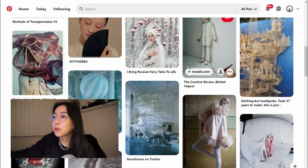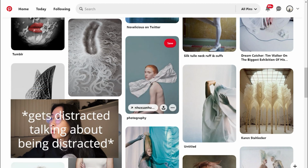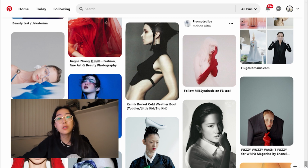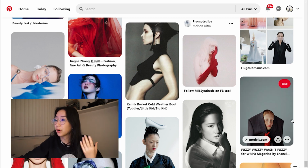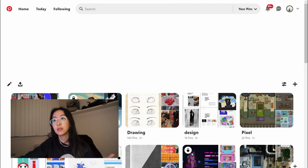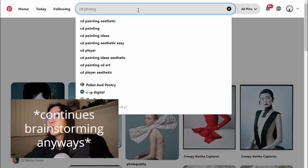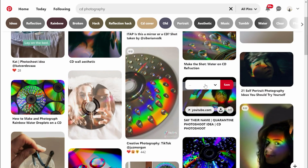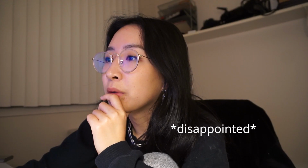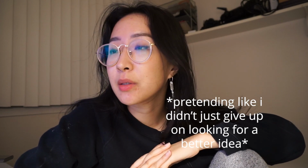Okay, I'm getting so distracted. I'm just looking at nice... Oh, this is interesting. Okay, I'm gonna stop brainstorming. I'm essentially just procrastinating. I've decided I would like to do something with CDs. CD photography. No. Okay, I'm gonna do something about CDs and I'm going to sketch something out and see what I'm gonna do.